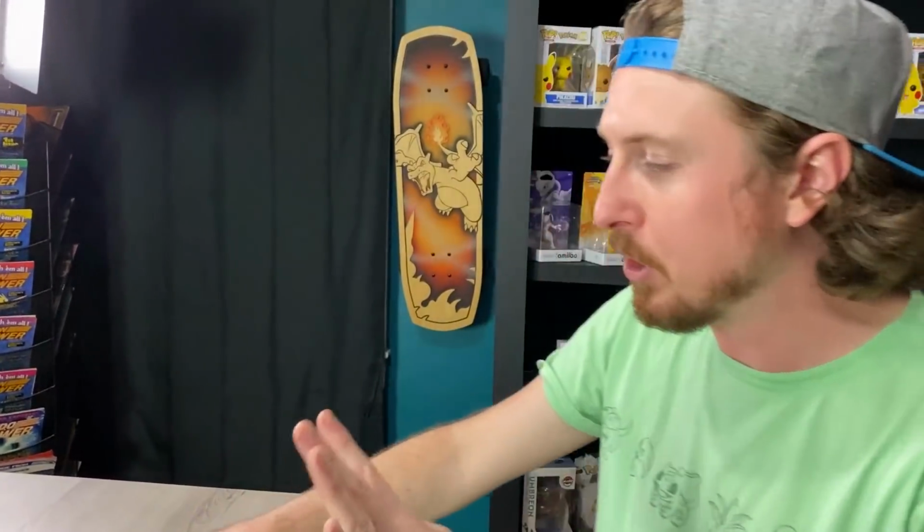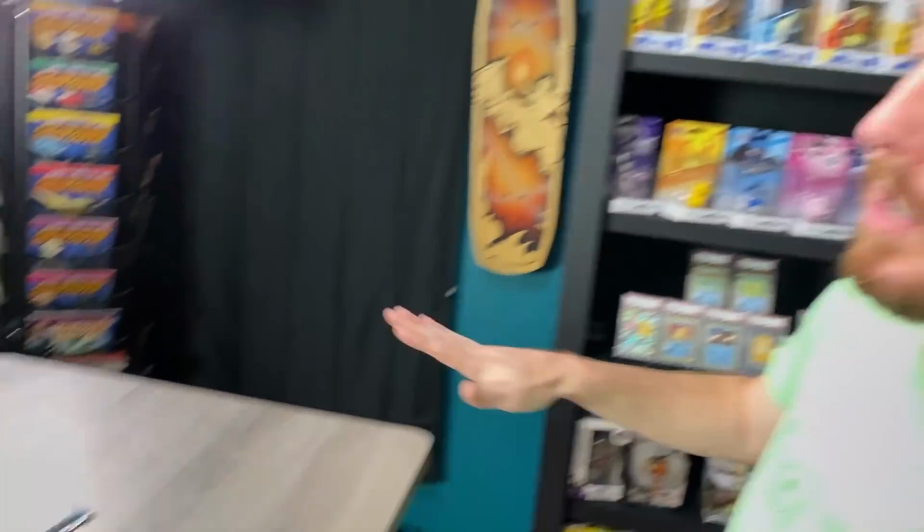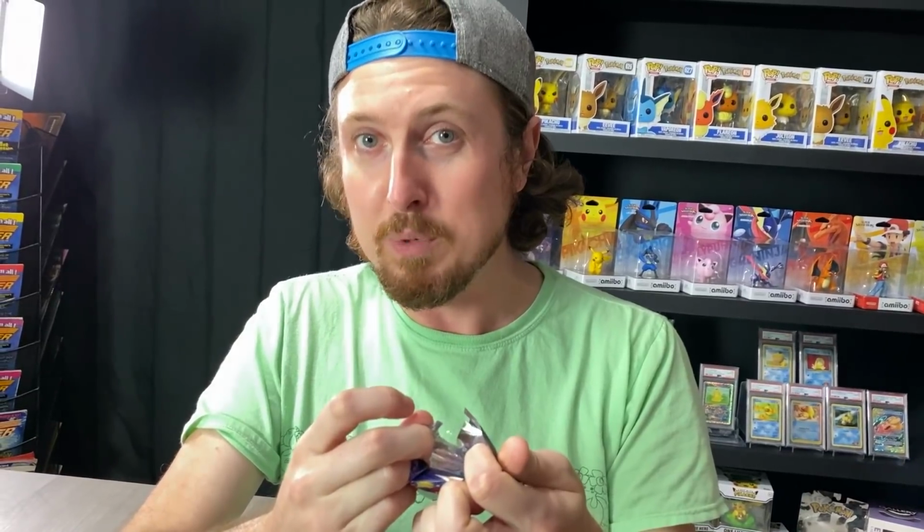So I think I'm going to go with... Zapdos didn't treat me too good last time. I'm going to go with the only Moltres sitting here. Galarian Moltres. Is that the one you would have went with? No? Oh, no, wait a minute. It was. That's the one you would have picked. I know it was.